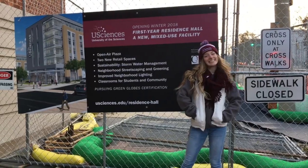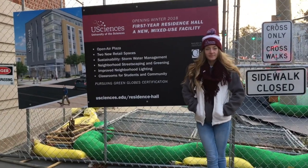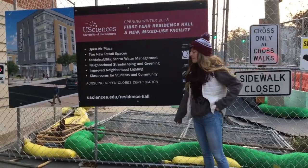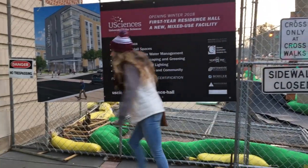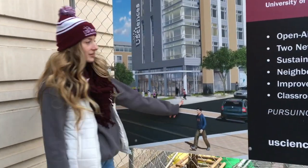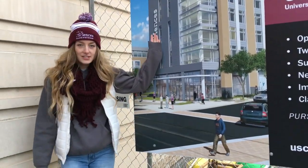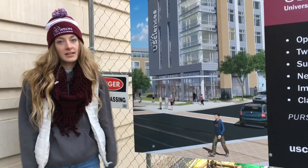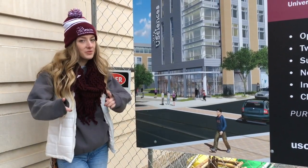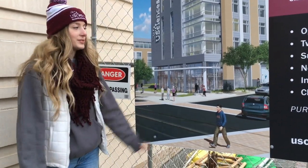So in my dorm tour, I did say that there was a new residence hall being built, so this is it. Something cool that they are planning to do is 2 new retail spaces. So up in here, there's going to be a couple new stores. There's going to be over 400 beds for the new first years coming in next year. If construction goes to plan, they're hoping to do a mid-year move next year, but we'll see.